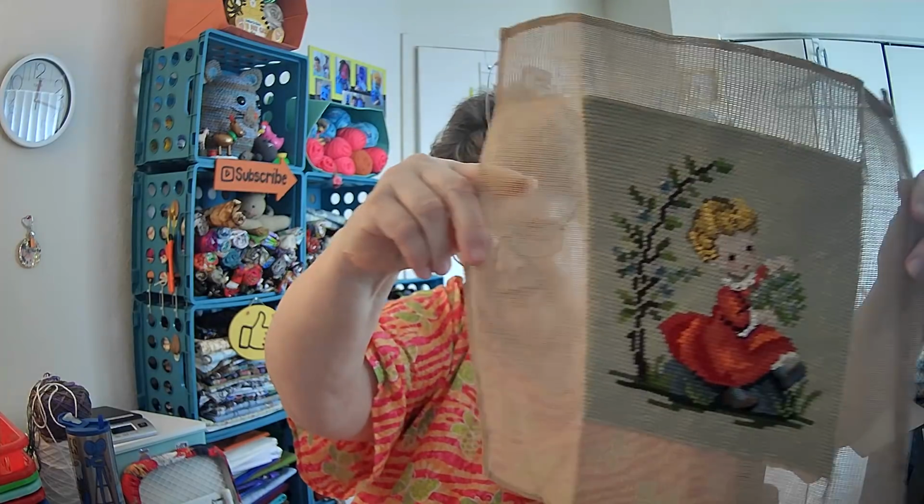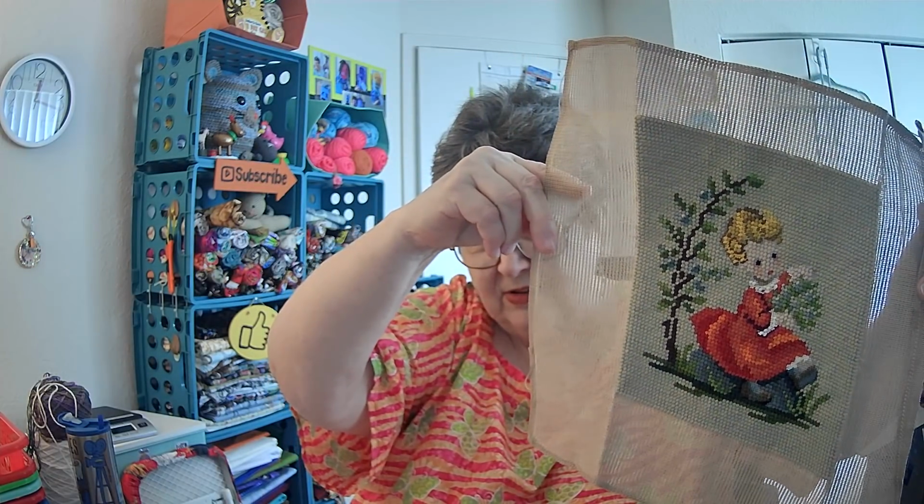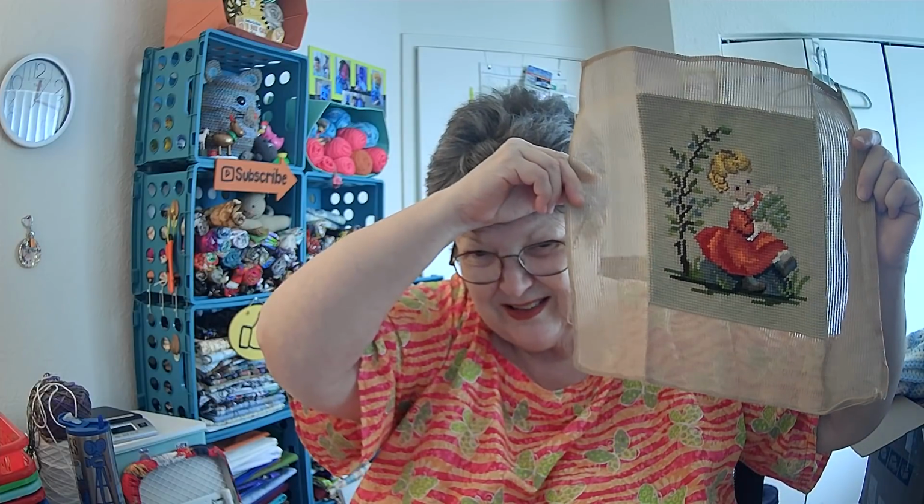Now, the first ones I'm going to show you were sewn together, and I don't know what the lady had done with them. She sewed them together, and she might have put them on a frame, but I don't know how she did it because it looks like they were never blocked. In other words, they're not even straight, but look, little Miss Mary sitting on her tuffet, or is that what it was?